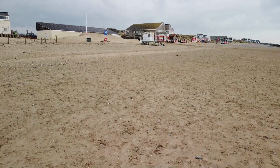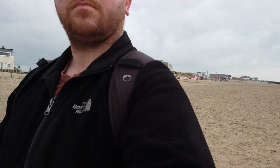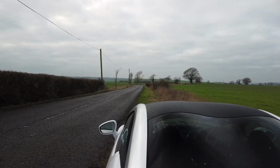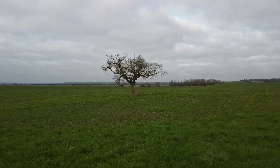It's just so easy to fly, and it's quiet. No one really noticed it was up there. Not that there's many people on the beach anyway, but a couple of dog walkers didn't realise. It's pretty quiet once it's 20-30 feet away from you. And that was my first time I've ever landed on my hand, so you can just pull the stick down and bring it down onto your hand, using the back of the car as a takeoff pad.